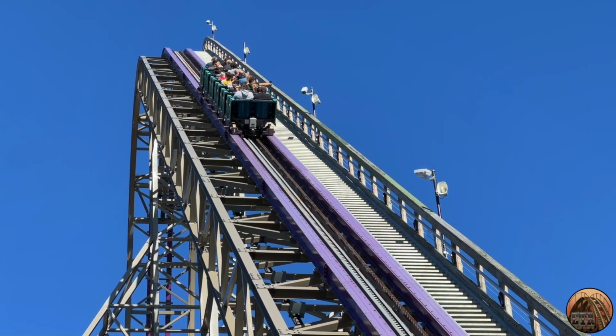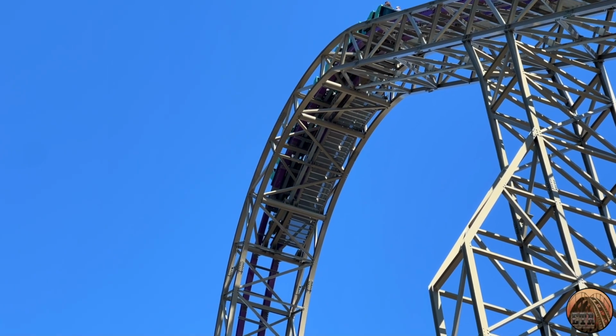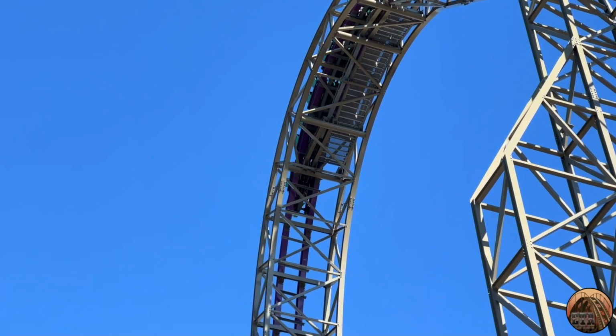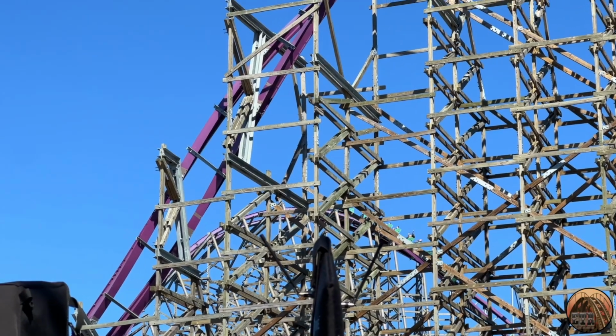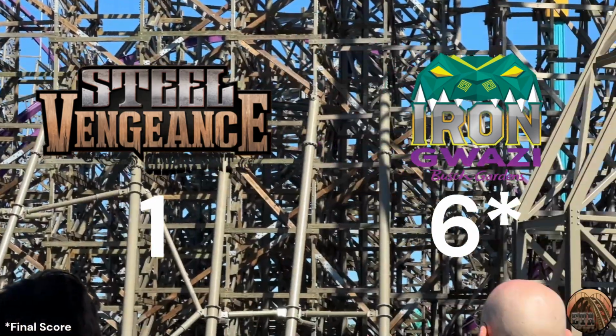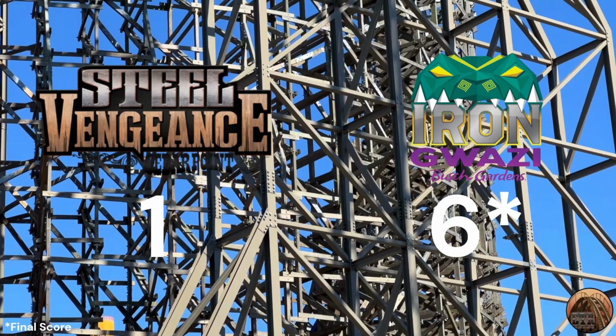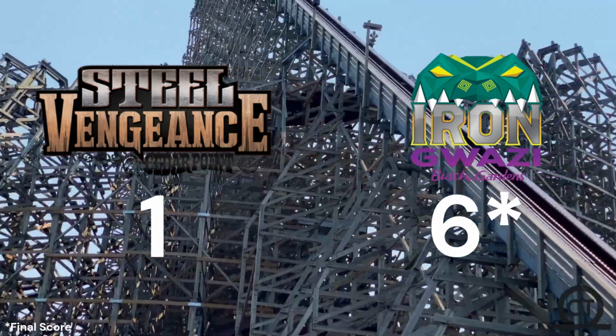Iron Gwazi has great pacing, okay elements, and some good, but not plentiful, airtime. And it has really good sequencing. Overall, I give it a 4.5 out of 5. This leaves Steel Vengeance. If it earns a 5 out of 5, then there will be a tiebreaker.